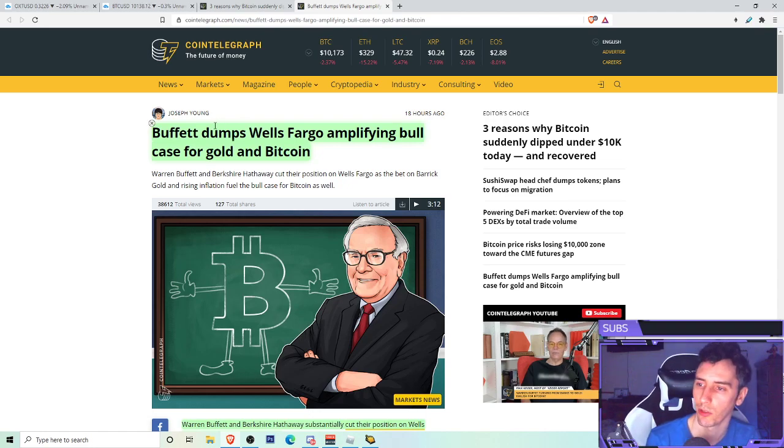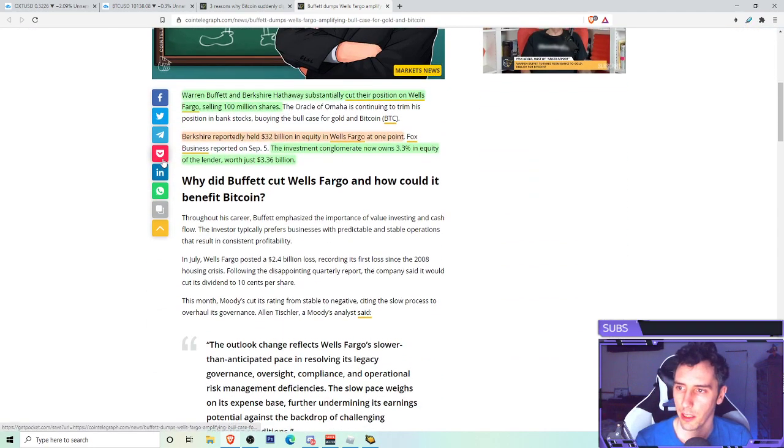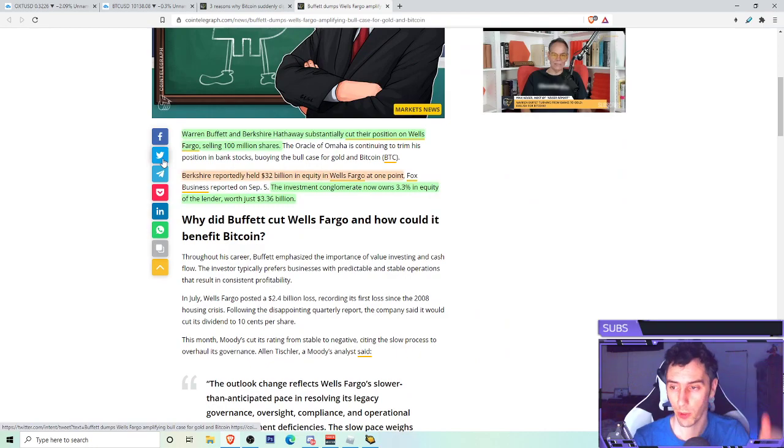So this is in regards to Wells Fargo. Berkshire Hathaway, which Warren Buffett also works with, substantially cut their position in Wells Fargo, selling 100 million shares. I think it's important to note, because some people might spread false news, he's not completely out of the game with Wells Fargo. He just took a very large portion out.